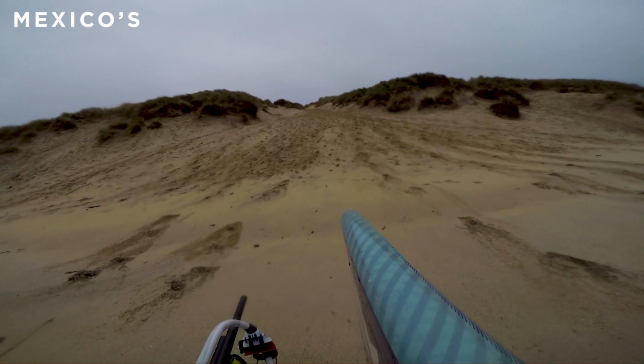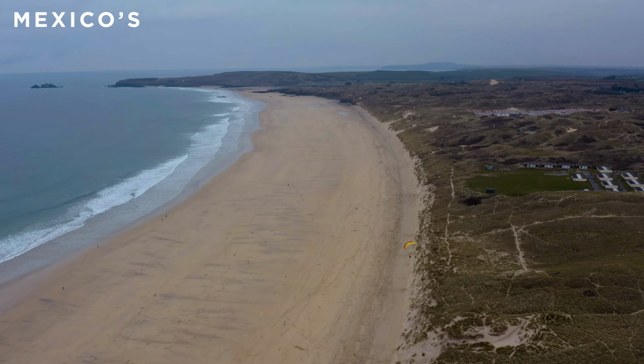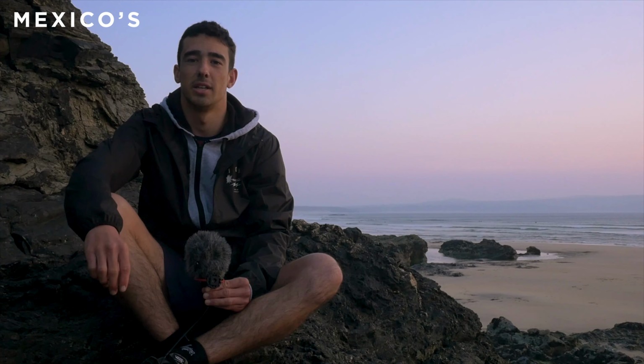But a bit of a tip for you is don't get too tired on your windsurf session, because you've got to come up that hill, that dune, and that is a workout in itself. You can sail here all the way from low tide to high tide, and there's not really any hazards. You've got a little bit of a shore break at high tide, but nothing too serious.